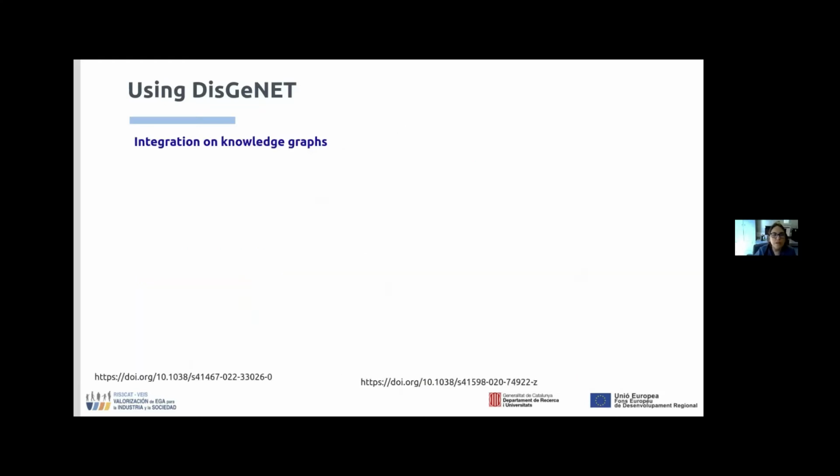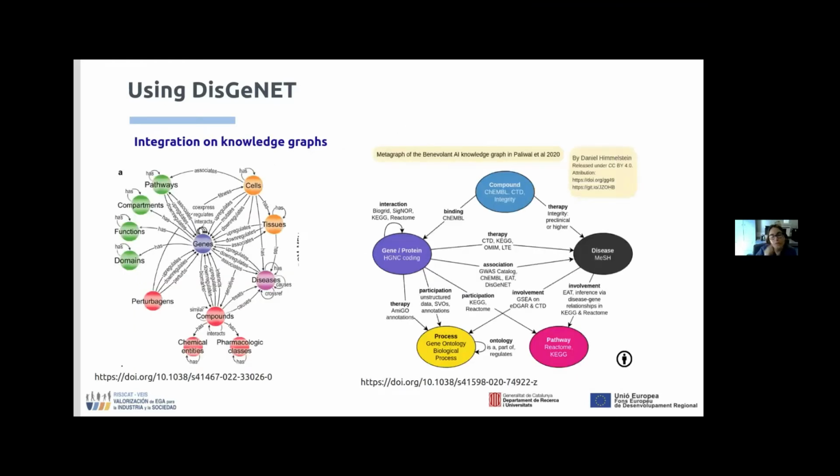Finally, a more recent and very exciting use case is one that we have lately been noticing DisGeNET being used a lot for, and we are starting to explore it in the context of some projects that we are involved in. It's the integration of DisGeNET data in knowledge graphs. Typically a knowledge graph is built by integrating different types of data. These are 2 publications that use DisGeNET in the creation of a knowledge graph.